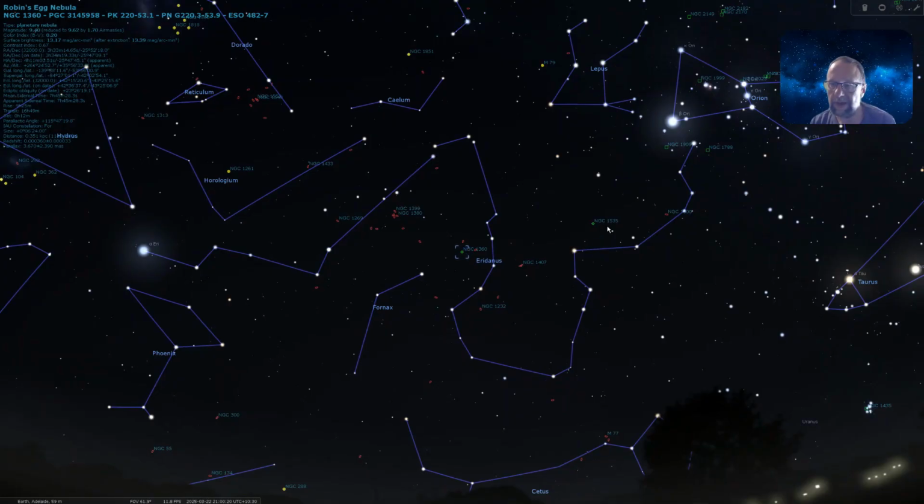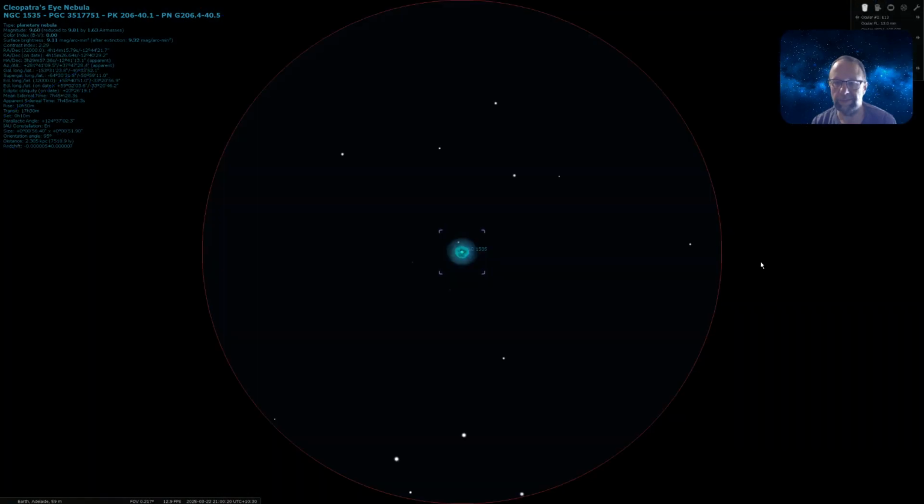And then we also have NGC 1535 as well. So that's quite a bit smaller in diameter, much more intense. And this does respond both to high magnification and, of course, an oxygen-three filter. And on a really good night, you can see not only that outer shell, but you can see that inner shell as well around the central star.